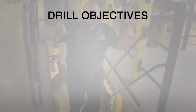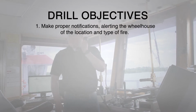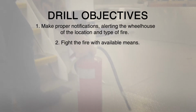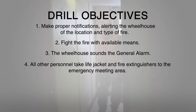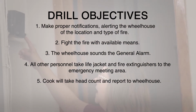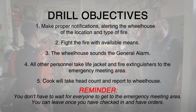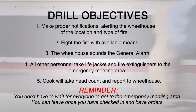The objectives of the drill are: make proper notifications, alerting the wheelhouse of the location and type of fire; fight the fire with available means; wheelhouse sounds the general alarm; all other personnel take life jackets and fire extinguishers to the emergency meeting area; the cook will take head count and report to the wheelhouse. Reminder, you don't have to wait for everyone to get to the emergency meeting area. You can leave once you have checked in and have your orders.